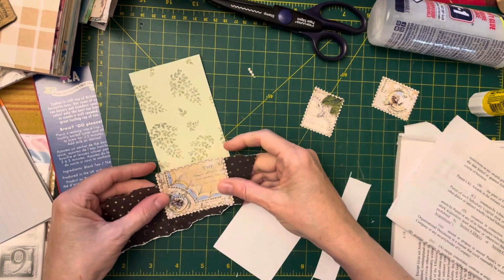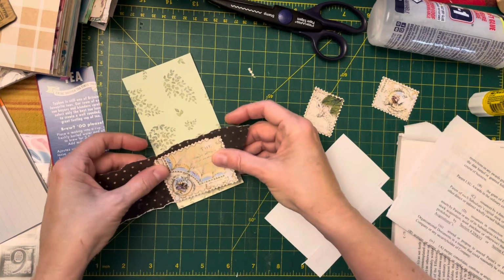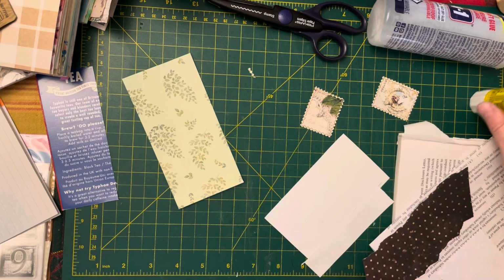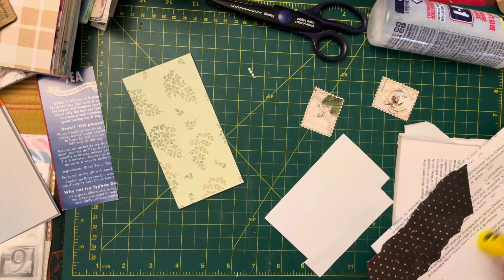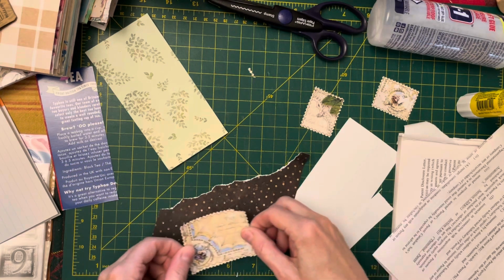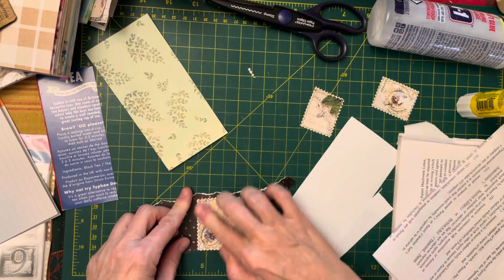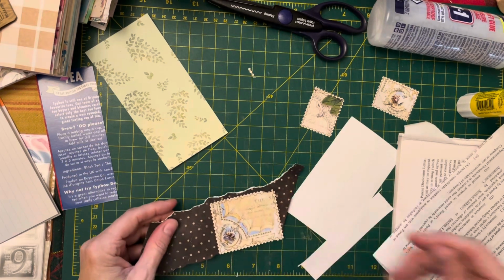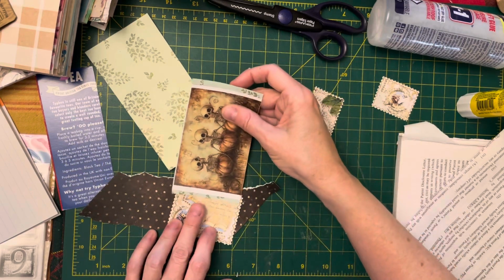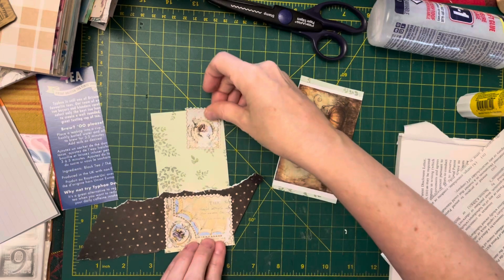Okay, and then I want that. All I need is for that rim to be visible. Oh. Something like that. Yep. And then I want this to be able to be a card that goes in there as a pocket, that goes in there. Have that as a stamp.